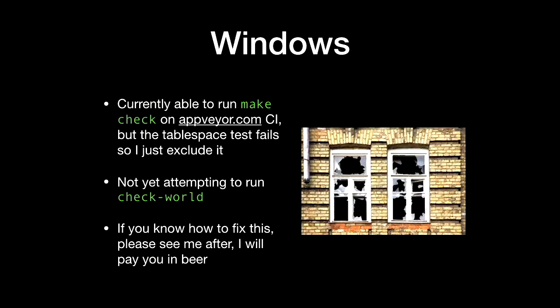the tablespace test, and this is what I'm hoping, by talking about this problem, someone can help with. If you actually run as administrator, you get a permissions failure when you try to run the tablespace test. Did you know about this, Dave? No. I think you mentioned it. Yeah. Okay. That's the test that we have the most trouble with in our test.